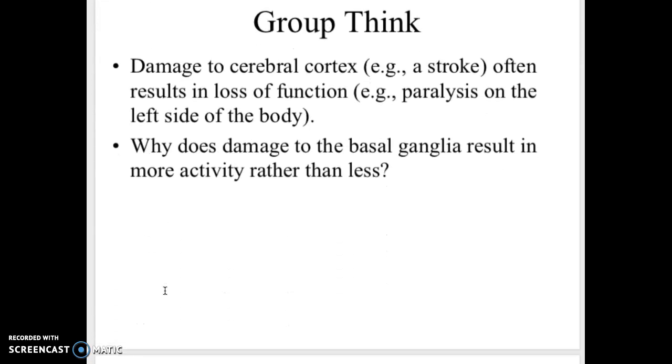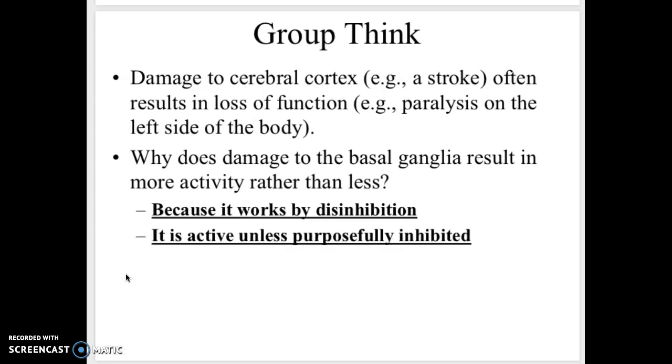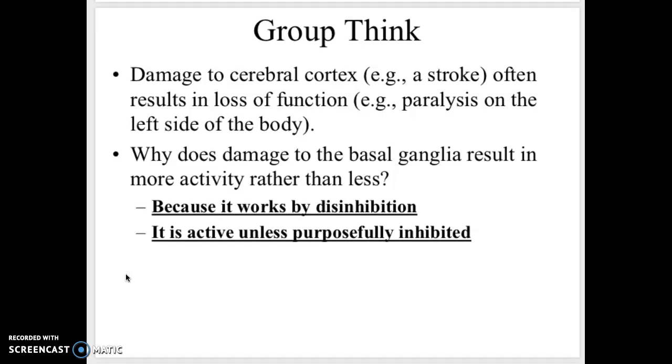Damage to the cerebral cortex, like a stroke, often results in a loss of function. Why does damage to the basal ganglia result in more activity rather than less? Go ahead and pause, write down your answer, and then we'll go through the results. So when there's damage to the basal ganglia, we end up with extra movement because the basal ganglia are supposed to be inhibiting movement. If there's no more inhibition, we get extra movement.